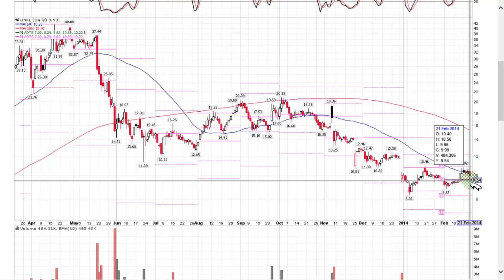So what was the low on Friday? If you want to speculate on it, this would be a speculative trade. Just keep that in mind. The plan I laid out on the weekly chart is a far more risk-averse trading strategy. This is more of a higher risk.